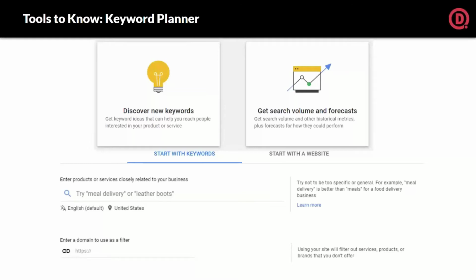It's a great way to either discover new keywords or at the very least get some search volume and trends of keywords that we're already considering to use. So let's see an example. If we were to click the right-hand box here, get search volume and forecast, we would get this little area underneath right here.